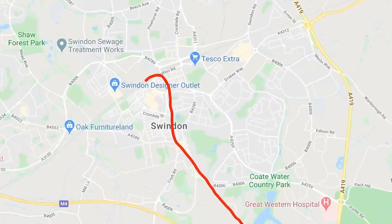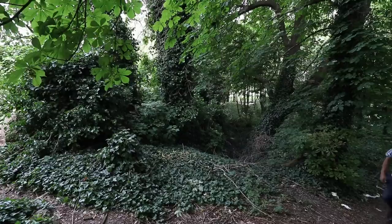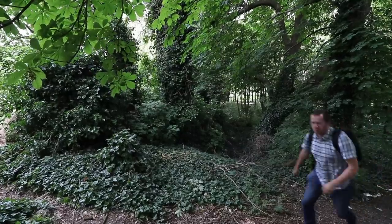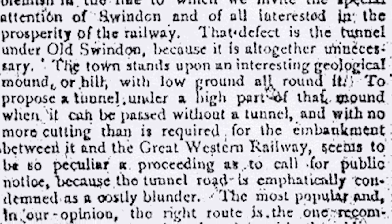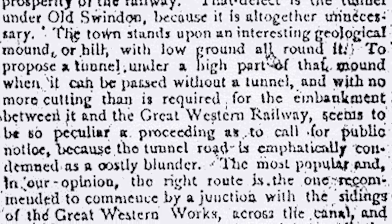A large crowd gathered here because perhaps they'd heard that this was to be a massive blunder. So they wanted to come and see for themselves. Did the crowd that had gathered here know something the contractors didn't? It certainly seemed that way.